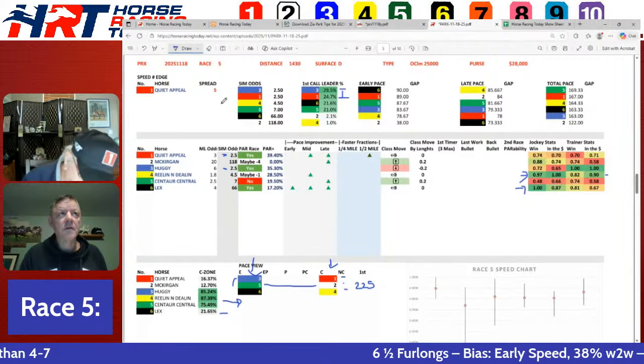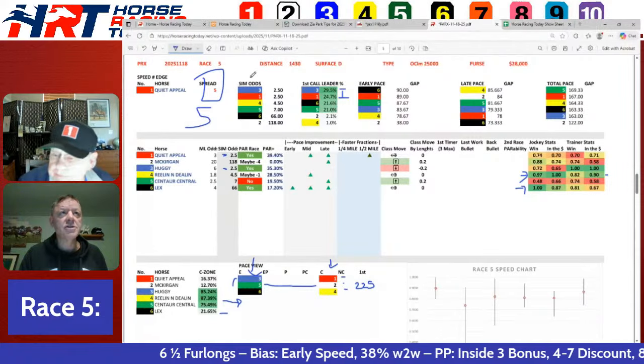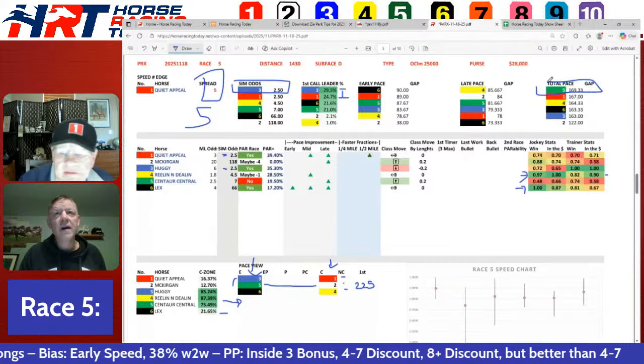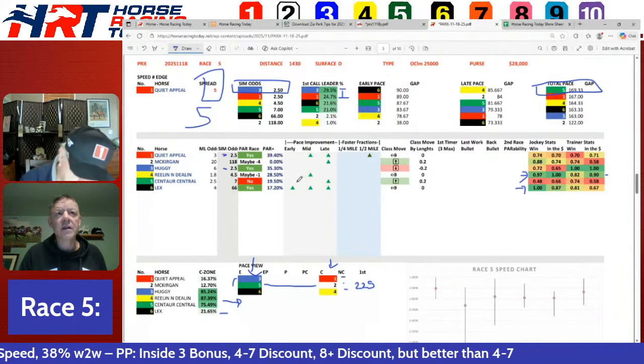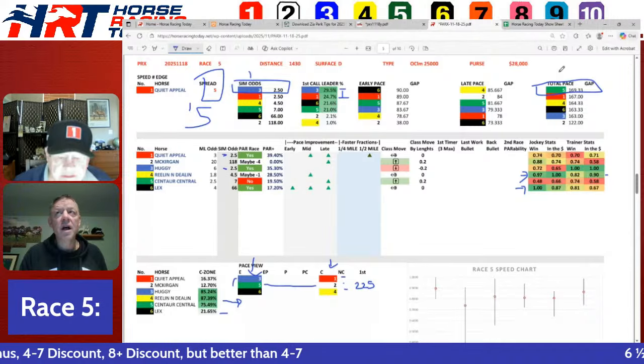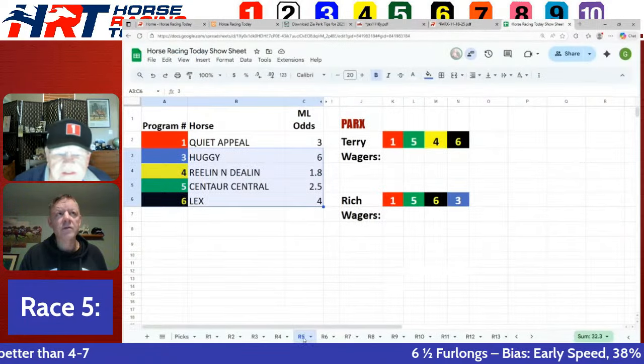So the 1 horse, Quiet Appeal, has a 5-point last race speed figure edge. The 3 is your simulation favorite. The 5 is your top total pace favorite in there, Terry. So you've got either speed number, simulation odds, or top total pace, or do you have something else in your ideas for race number 5?